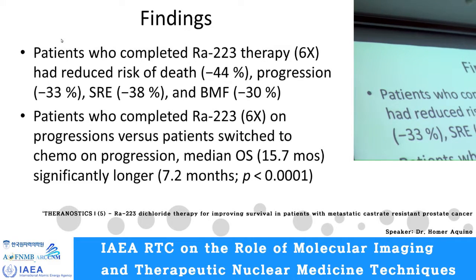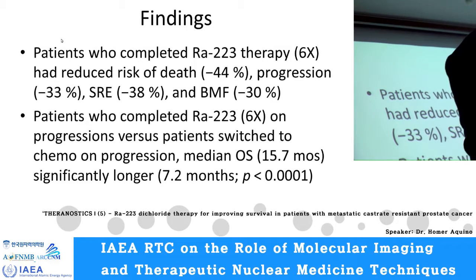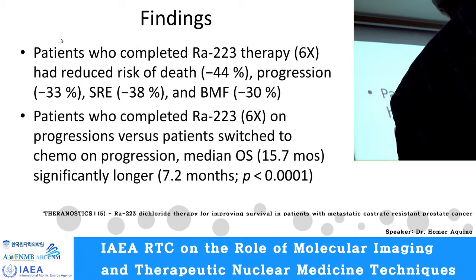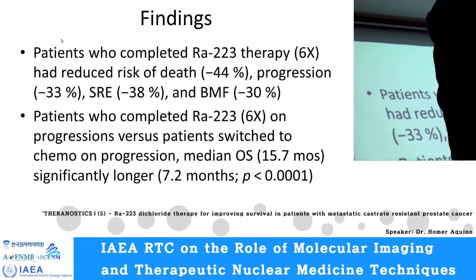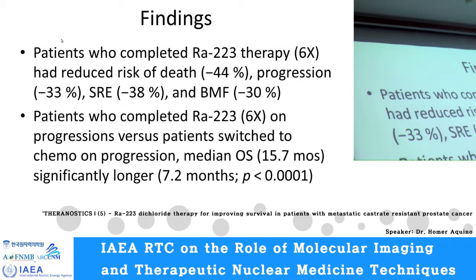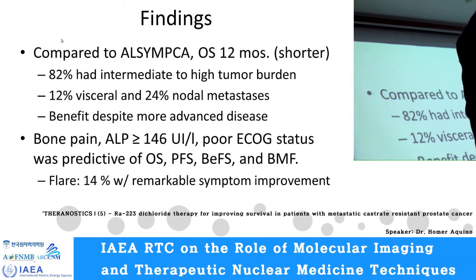So those patients who completed radium-223 six times had a reduced risk of death. The progression is less, skeletal-related events are less, and the occurrence of marrow failure is actually less, because they completed the treatments since they don't have extensive disease. Comparing patients who completed treatment on progression versus patients switched to chemo, the patients who got radium actually lived significantly longer than those who were on chemo.